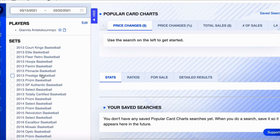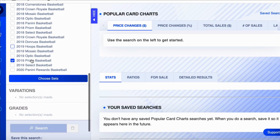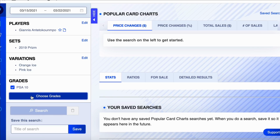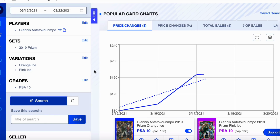So I didn't mean to do that, but I guess here we are. There are all these different sets that you can select to pull up the data for the chart. We had the orange ice. Let's look at the pink ice compared to the orange ice to see what's going on. And the PSA 10, usually you can select more grades, but I guess for these ones they only have the 10s in the data.